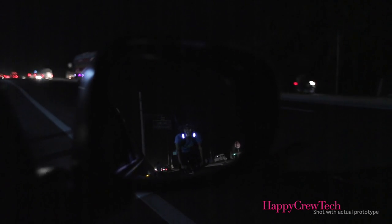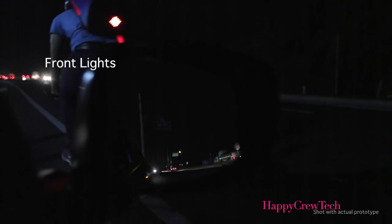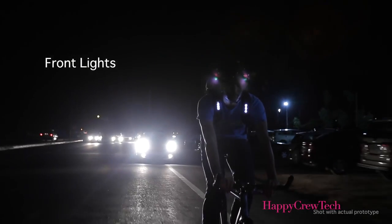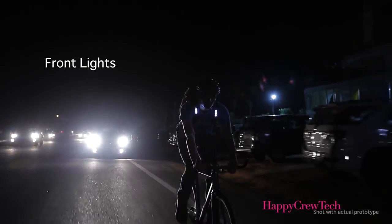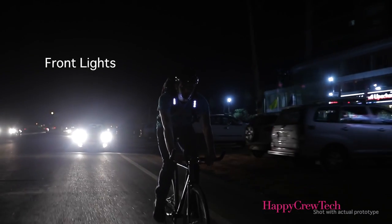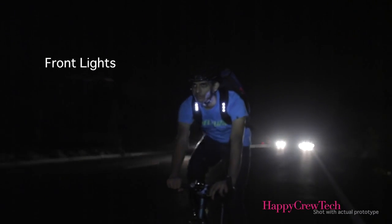Be seen in the rearview mirror with Aster's front lights. Having front lights on the bag straps, apart from helping you avoid getting doored, allow you to be seen by vehicles of all heights. They also help you get noticed by motorists coming towards you without blinding them.